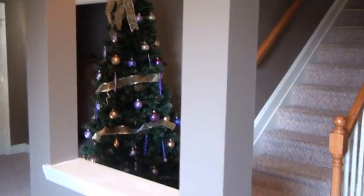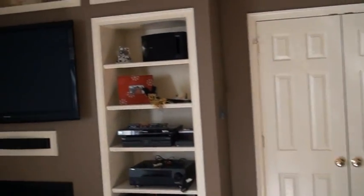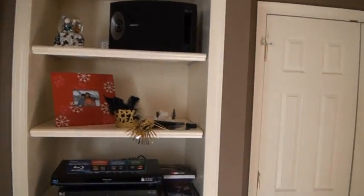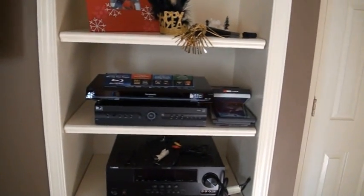Alright, well, you can see it's Christmas here. Still got the tree up. Let's take a walk over here and take a closer look at that television and center channel. That's a 50-inch plasma, and the built-ins. You saw how I put the outlets in those in one of the videos. I don't know if you can see back in there, there's the speakers coming in there, and all the other wires coming into those blue boxes that I had told you we were installing in there. So that's all wired for speakers, cable, satellite, and electric.